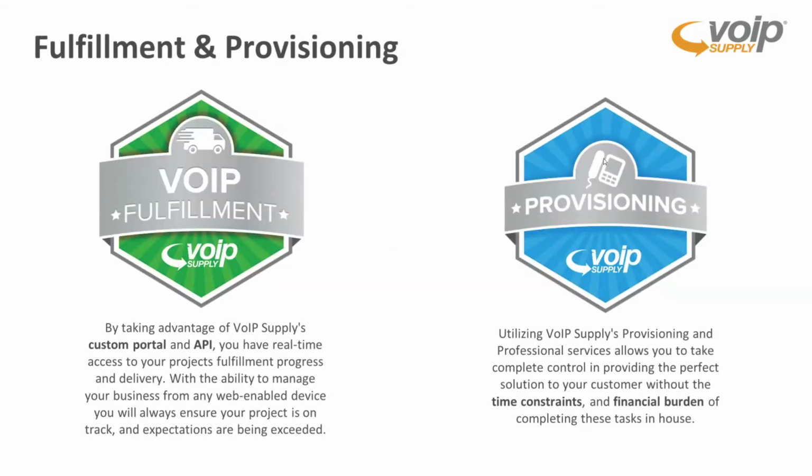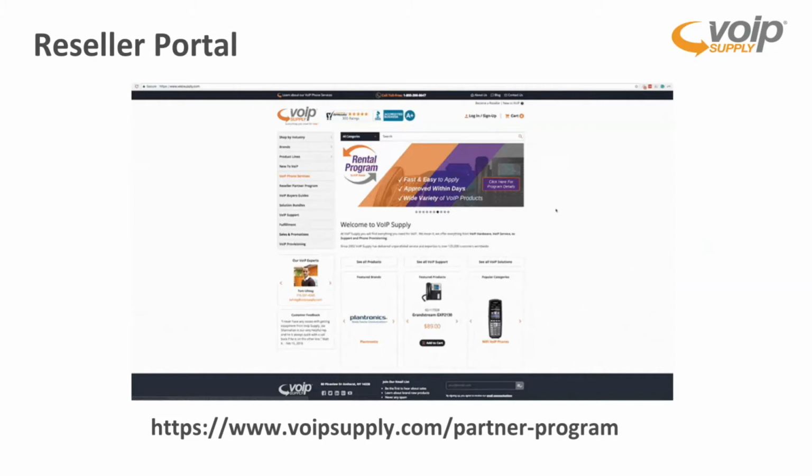A little bit more about our provisioning and fulfillment services. We have a custom portal with an API that orders can come in through. We get all of those provisioned and shipped right out to the customer, usually same day, depending on when the order comes in. But most of those provisioning and fulfillment orders do get out the same day that the order comes in, regardless of the size. And then also for our reseller customer base, we have a partner portal where they can log in, get all sorts of marketing materials, updated product information, things like that, that can be used for the reseller to help grow their business. And really a wealth of information is in that reseller partner portal.